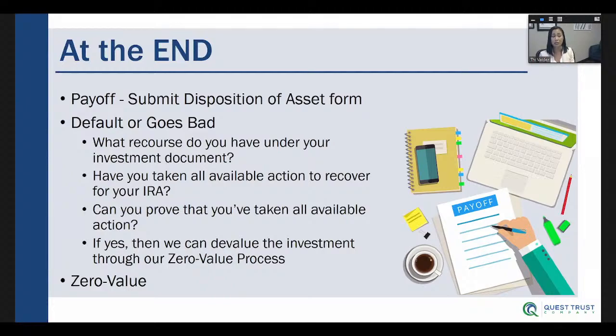If your investment does go bad and you are forced to work with an attorney to recover on your investment, please ensure and know that all representation should be for the IRA. So the attorney is representing the IRA at every stage, that they're not representing you individually, and that fees associated with the representation are coming from the IRA, okay?